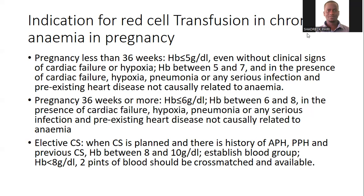On elective cesarean section, when an elective cesarean section is planned and there is a history of APH, PPH, or previous cesarean section, with HB between 8 and 10 grams per deciliter, establish the blood group and have the cell fresh serum taken for cross matching.